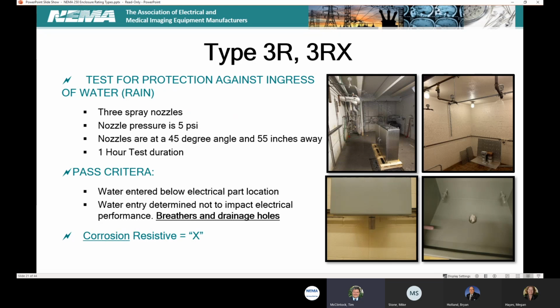Criteria for passing the test does recognize water can enter the enclosure. However, this entry occurs below the electrical part location and does not impact the electrical performance. Further discussion with drainage will be on the next slide.